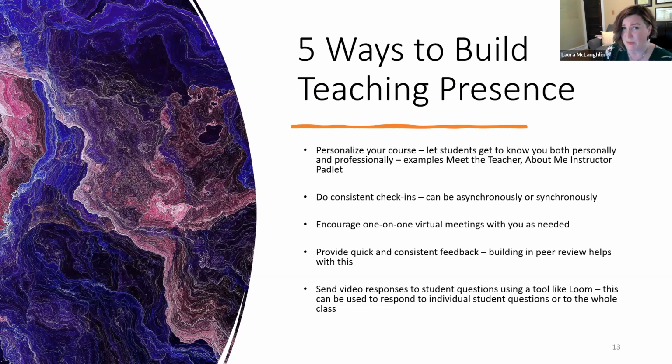Again, it goes back to what Marisa said earlier. It depends on your comfort level and what you want to share. And then again, doing these consistent check-ins, and they can be asynchronous or synchronous. So don't think that just because you're teaching a course that's all asynchronous that you can't do check-ins. You can absolutely do these check-ins. You can do a Padlet check-in. You can have a meme of something like that. Again, encourage, and I saw this come up in our word cloud, encourage one-on-one meetings as needed.